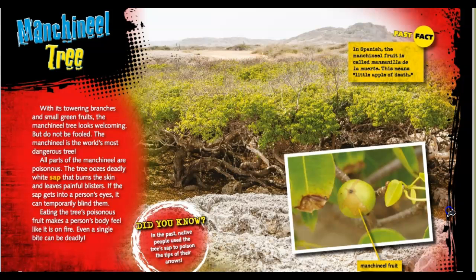A manchineel tree. With its towering branches and small green fruits, the manchineel tree looks welcoming, but do not be fooled. The manchineel is the world's most dangerous tree. All parts of the manchineel are poisonous. The tree oozes deadly white sap that burns the skin and leaves painful blisters.